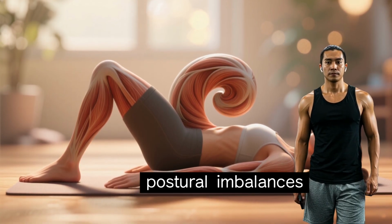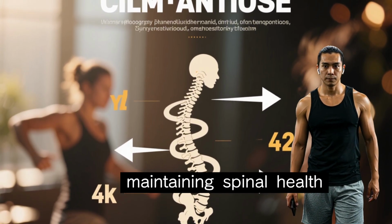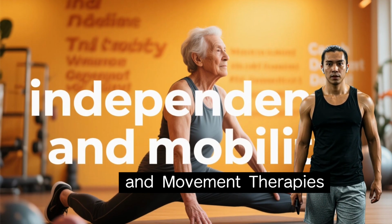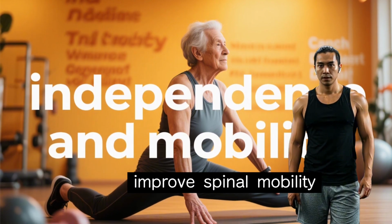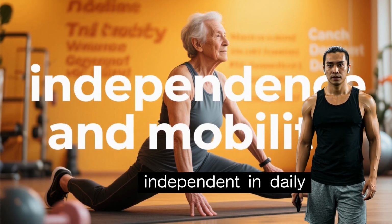Beyond the immediate relief, research shows that twisting-based movements like this are essential for maintaining spinal health and preventing chronic pain in adults over 50. A study in the Journal of Bodywork and Movement Therapies noted that rotational stretches improve spinal mobility and reduce lower back pain in older adults, supporting their ability to remain independent in daily life.